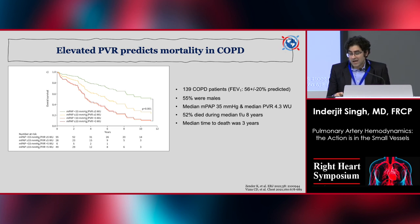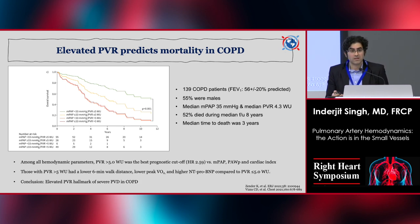So high PVR predicts mortality in patients with COPD. This is a study of about 139 COPD patients, more than 50 of them male. What they found was that amongst all the different hemodynamic parameters, a PVR greater than 5 provided the best prognostic cutoff compared to the other conventional hemodynamic markers. They also showed that a PVR greater than 5 had a worse exercise capacity manifested by a lower 6-minute walk distance, lower peak exercise aerobic capacity, and higher BNP compared to those with lower PVR. And so the authors concluded that an elevated PVR is a hallmark for severe pulmonary vascular disease in patients with COPD.